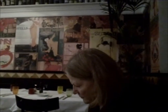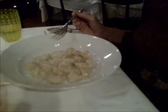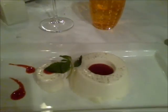We had an outstanding meal at Carpaccio, a northern Italian restaurant in downtown Zagreb. While I can't recall the exact names of each dish, we had a good salad, followed by Sue's gnocchi and my crostini, and then we followed it up with a panicati for dessert.